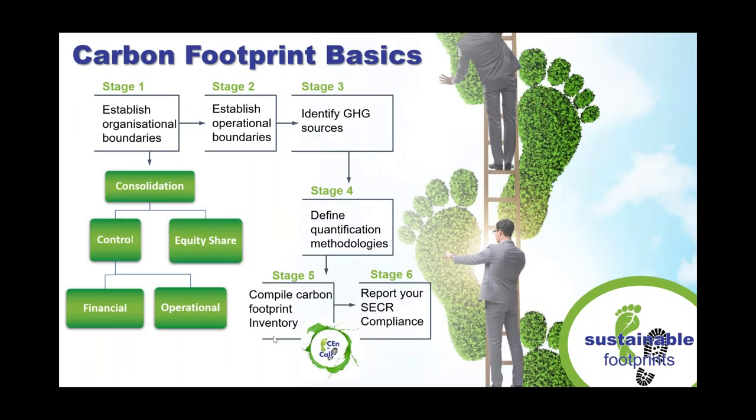So I thought it would be useful within this just to go through some basics of carbon footprinting, because SECR is effectively your organisational carbon footprinting, with the addition of reporting your energy in kilowatt hours. So compiling a robust, repeatable and comparable organisational footprint, you will all go to sleep tonight with that in your head. It does take a little bit of thought and planning at the front end to gain the most effective results. However, the process can be broken down into 6 easy stages, excluding verification, which, although I would always advocate it for SECR, is not required.